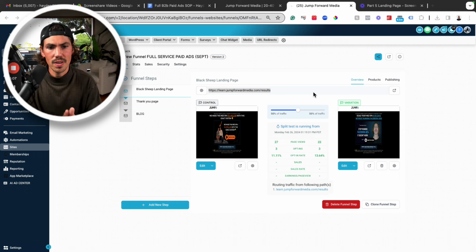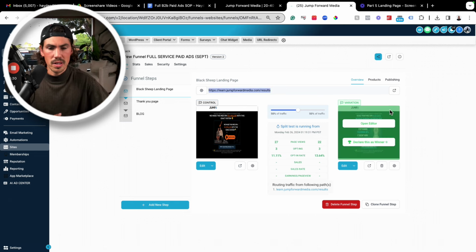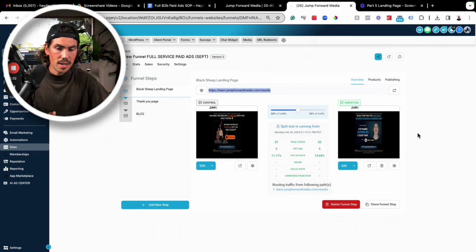Right now I don't have enough information on this because this test hasn't been running that long, just a couple days. And you can see one is outperforming, but barely by any. So I want to make sure I let this run for at least probably 4 or 5 more days so I can see those results and make sure there's enough traffic to the page so I can have a proper winner. Okay. And then it's very easy to mark one as the winner. You just highlight over it, declare as winner, and then it'll move it over here. And then you can create another test.